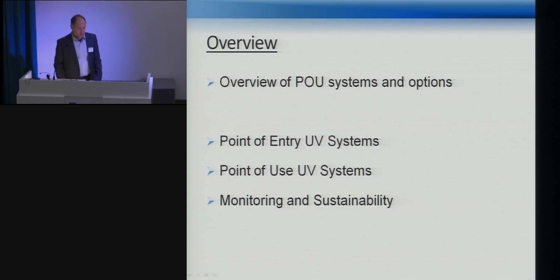So first, I'll give you an overview of the point of view systems. I'll go through that quickly. We've seen some of that earlier. Then I'll talk about two different types of UV systems: a point of entry UV, kind of where the UV is coming maybe into a building or a small community, and then there's a point of use UV system, which is actually the household user or the personal user using UV directly. Then I'll talk about issues around monitoring of UV systems to make sure they're operating well, and the sustainability issues around UV compared to other technologies.